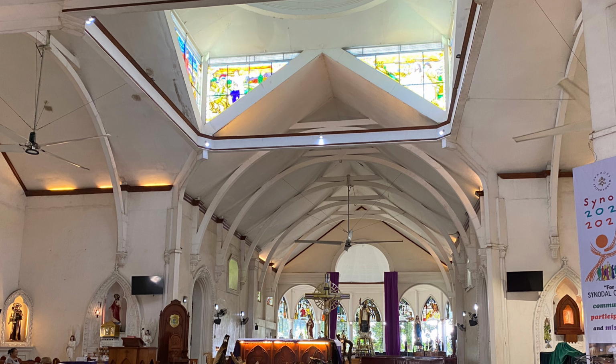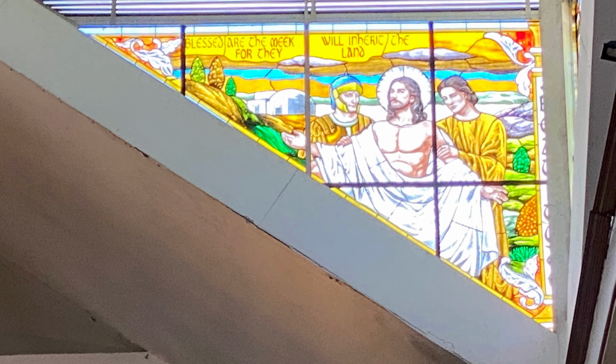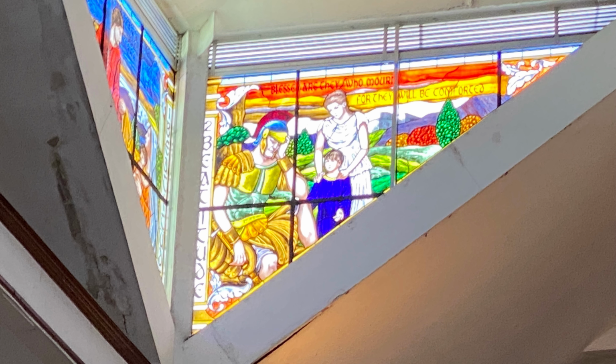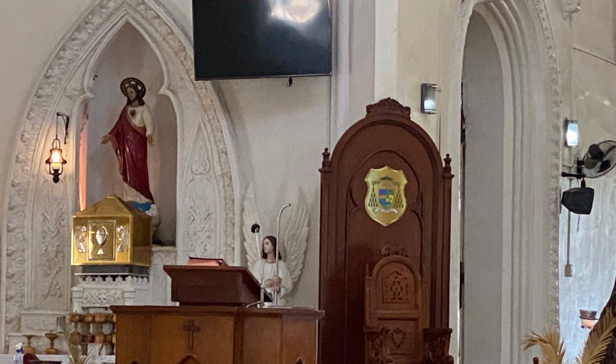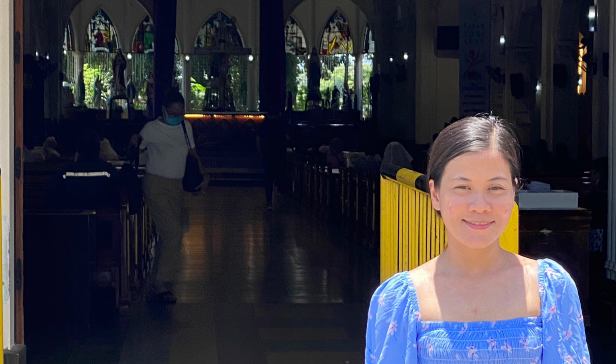The St. Augustine Cathedral was originally built in 1778, but was burned down. In 1841, the church was rebuilt using concrete materials. It was so precious inside, and the stained glass and windows were so beautiful, as were the sacred items inside the church.